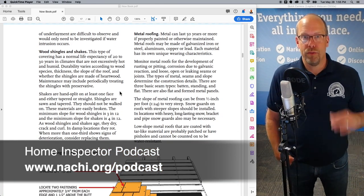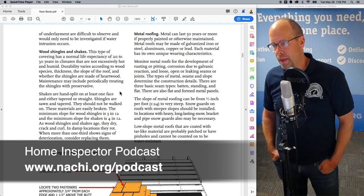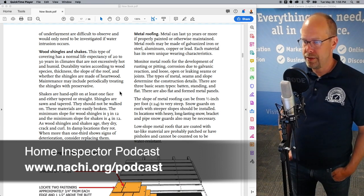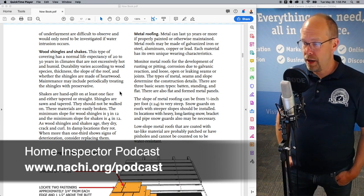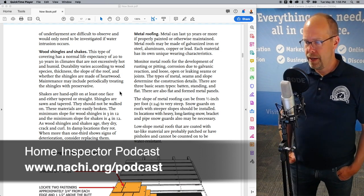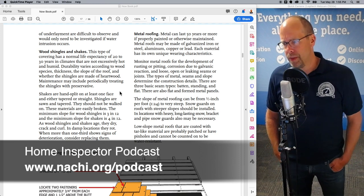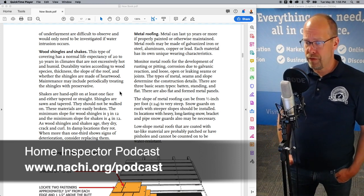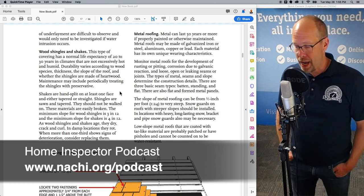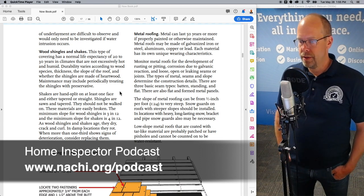Another common roof covering material is metal. Metal roofing. Metal can last 50 years or more if properly painted or otherwise maintained. Metal roofs may be of galvanized iron or steel, aluminum, copper, or lead, and each material has its own unique wearing characteristics. Check metal roofs for the development of rusting or pitting, corrosion due to galvanic reaction, and loose or open or leaking seams or joints.